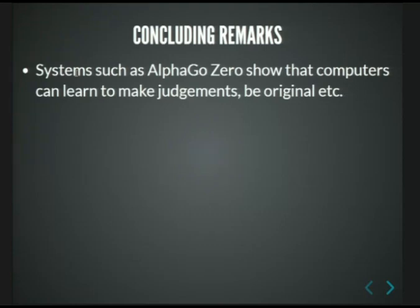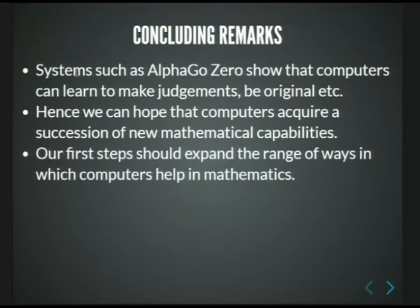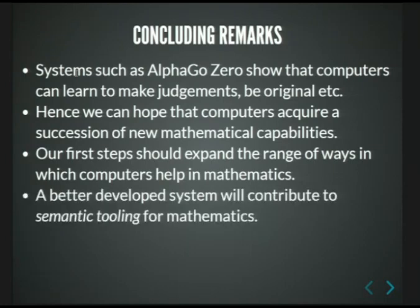So these systems show computers are powerful. Not only do they show they are powerful, they show you how you do things, even at the most basic level, like making objective measures, in addition to deeper levels. So you can hope that computers acquire a succession of mathematical capabilities. What do you do with those capabilities? The first step is to expand the range of ways in which computers can help in mathematics. Already PolyMath was an unusual use of computers in mathematics. We can hope there are more and more ways to do that.